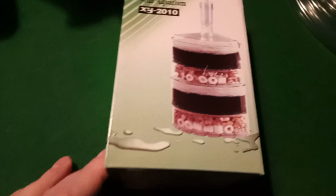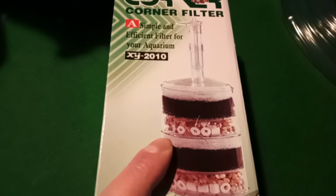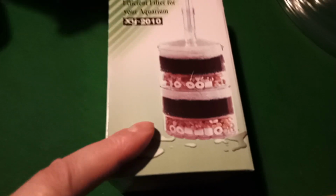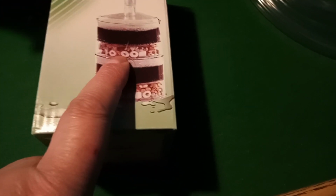Right, the next item is a corner box filter. I'm going to put this in the tank the flower horn's going in. Well, if it ever comes, that is. Still no news on it. But it's like a double. I will take a look at that stuff in there, see if it's any good. I mean, you could do better than that. Some bio gravel or something else, because those rings aren't much good.